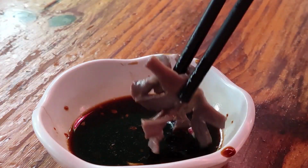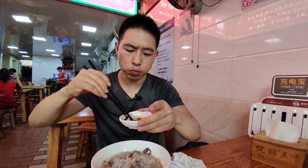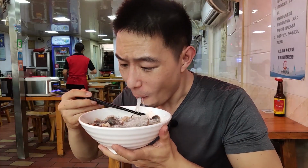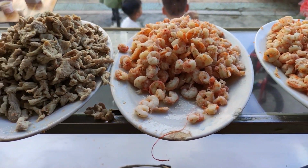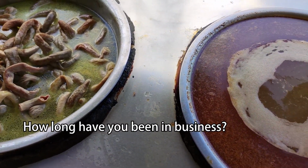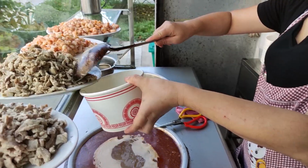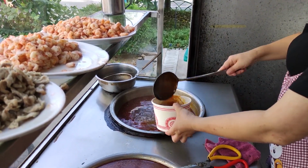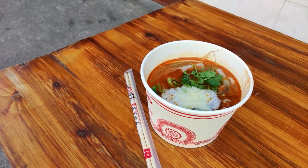Oh, I love that garlic flavor. Phenomenal. Wow. Oh, no, the garlicky savoriness, amazing. Just satisfying eating this bowl of soup. This is really authentic, like street food. People have been eating this for ages.